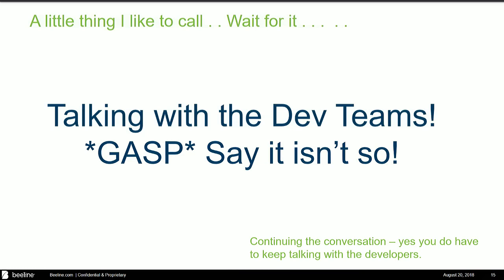So yes, even after you deploy, you do have to continue talking with the development teams. It's crucial that you spend a lot of time listening to what they need. You can no longer tell them what you need to happen. You really have to take time, understand what it is that they need in the automated pipeline. And so you do have to continue talking with the developers.